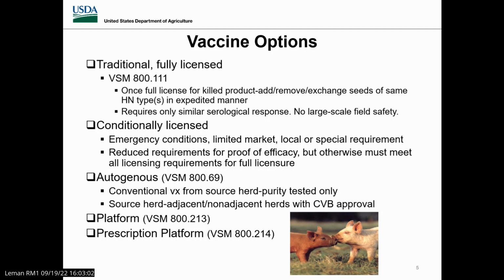So if you're working with autogenous vaccines, using them in your herds and that type of thing, you might want to take a look at that and make sure you understand the changes that actually were done to benefit the industry. The last 2 that I want to talk about are ones that, within the last 3 to 4 years, have really been kind of a new addition to what CVB is looking at for the way of regulating vaccines.